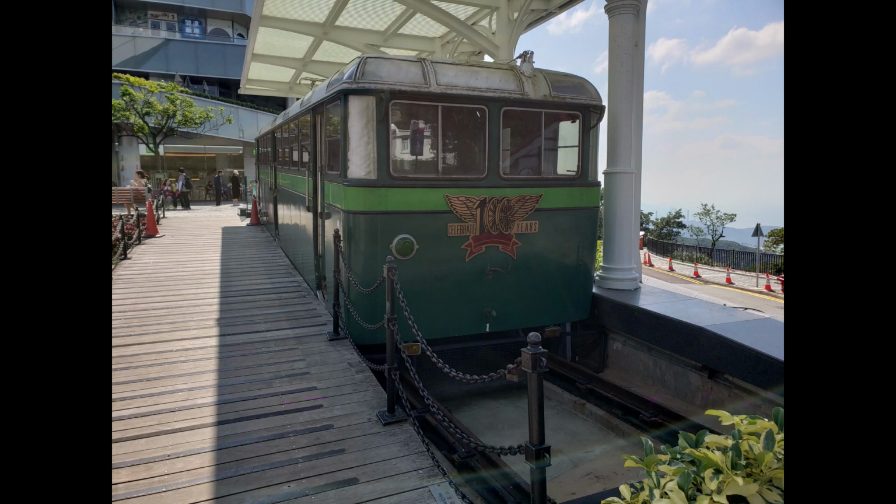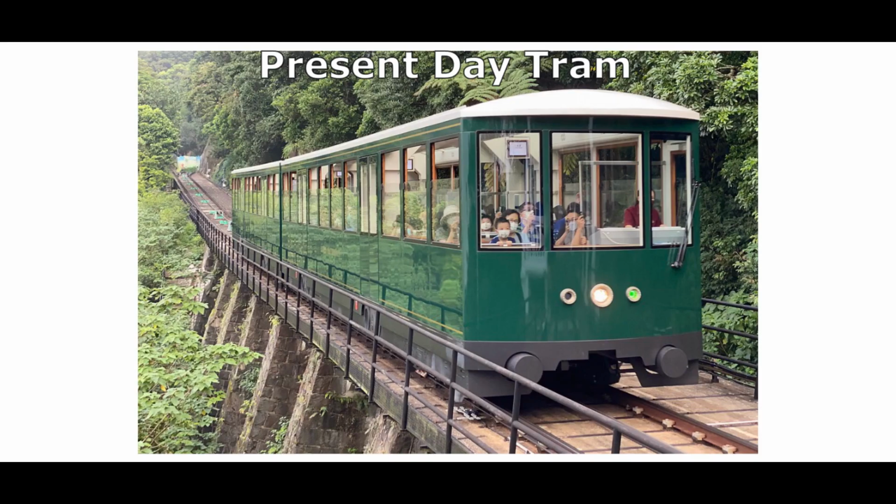Now, over the years, for upgrades, the funicular railway, or the Peak Tram, was rebuilt and closed down during those rebuild periods. The most recent was in 1989, when a Swiss company known as Van Roll installed brand new track, a computerized system, and some brand new two-car trams, which can haul up to 120 passengers each.